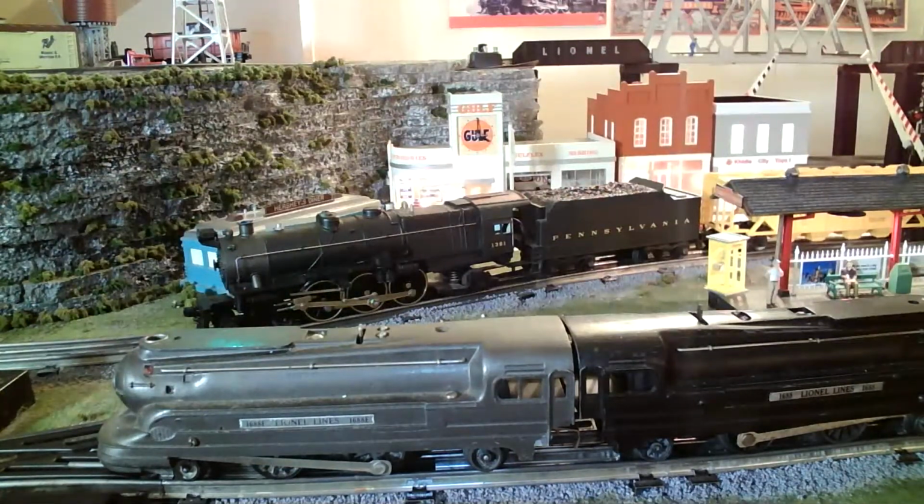I love the streamline era. They had some of the craziest looking space age looking engines. Just sitting on the tracks, looks like they're going like a million miles an hour. Such a great time in railroading.